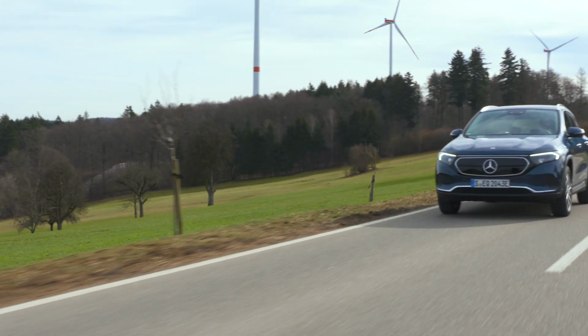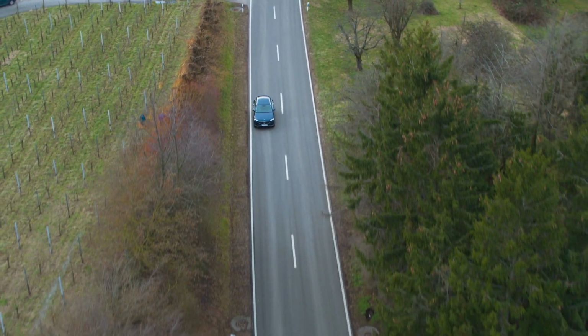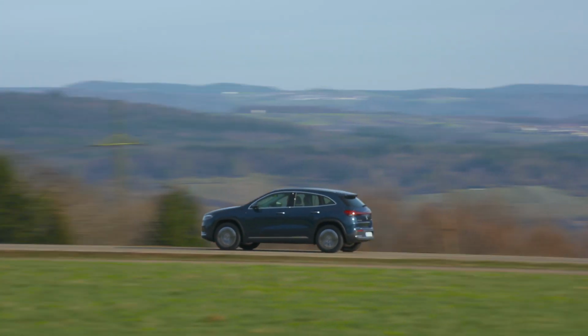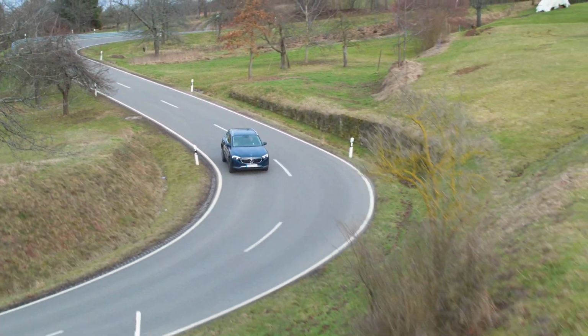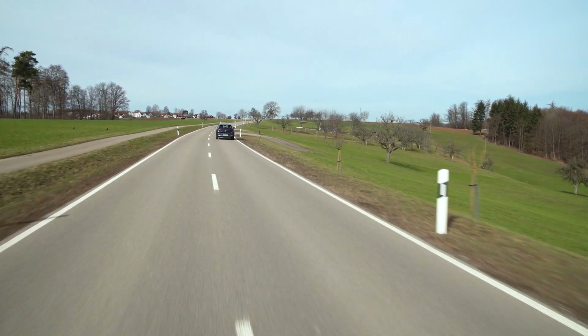The basic EQA offers, amongst other things, active lane keeping assist and brake assist. The list of the optional assistance systems includes a traffic sign recognition, an active distance assist, a parking assist, and many more. The so-called driver assistance package is particularly extensive. It basically offers all the necessary systems for semi-autonomous driving.